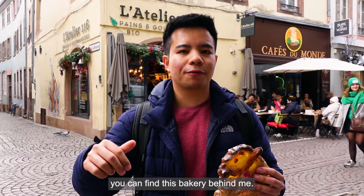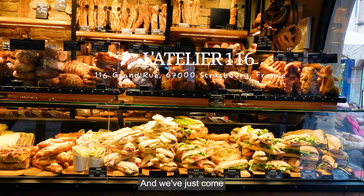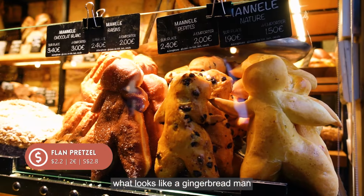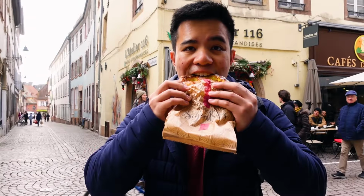Along the Grand Rue, you can find this bakery behind me. It's called Atelier 116, and we've just ordered this pretzel with flan, as well as what looks like a gingerbread man with some chocolate chips on the top. So I'm just gonna give this a try.